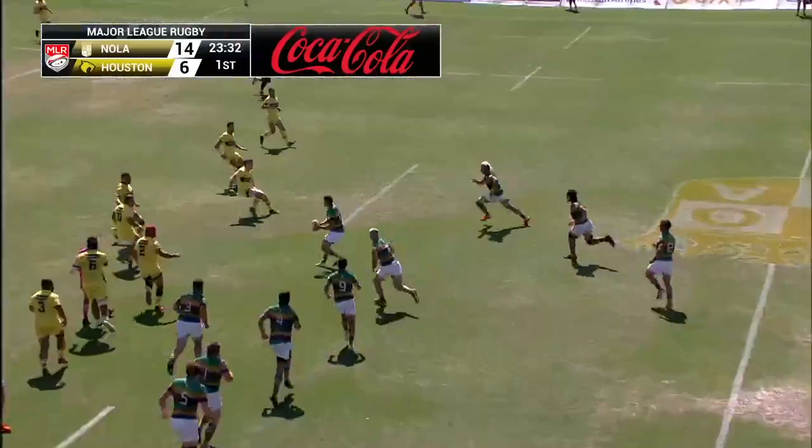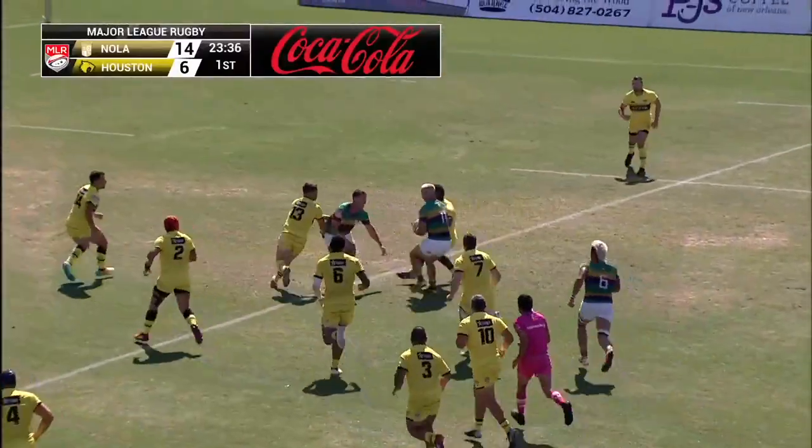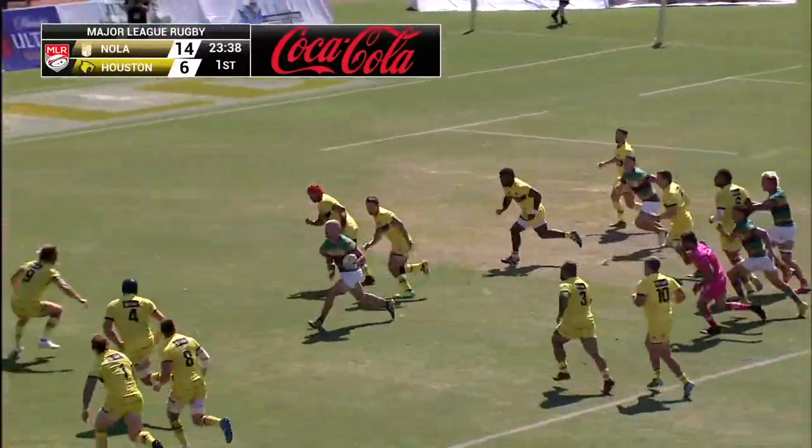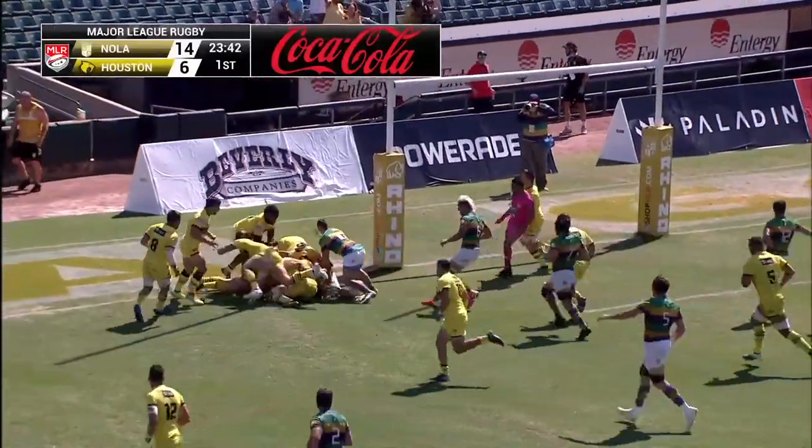Nice fastball here from the Gold line out. Oh, great. And they're on the move again. Watch out. This could be trouble for the SaberCats. He's got support. He's got support there. That's who else? Julian Dominguez. He's almost over. He's stopped just short.